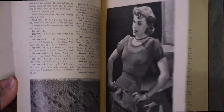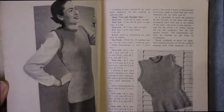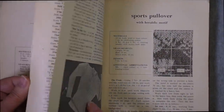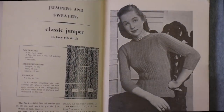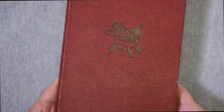Fascinating to look through. Like, I can't see ever wearing that thing. But I could see maybe wearing this. So that's it. That's the end of the series, until I get the one that's missing in the mail, if it ever shows up.